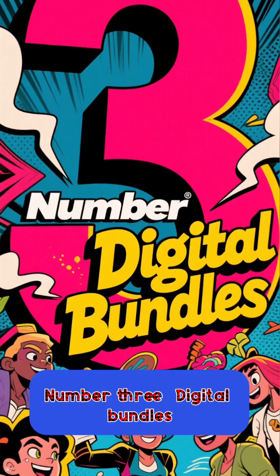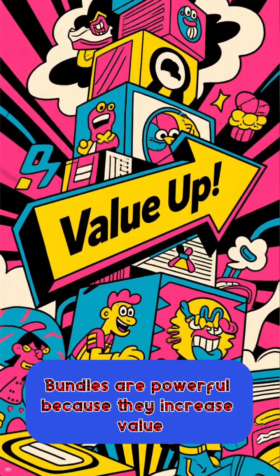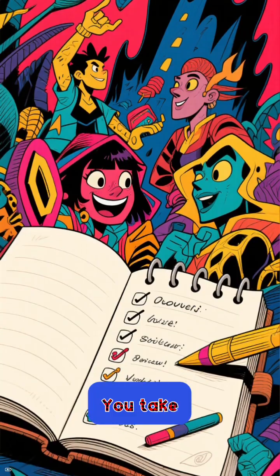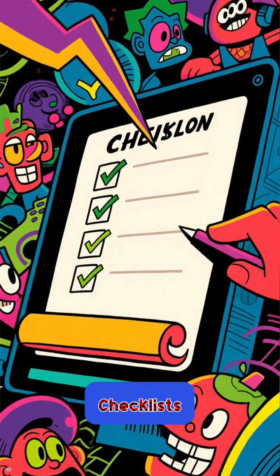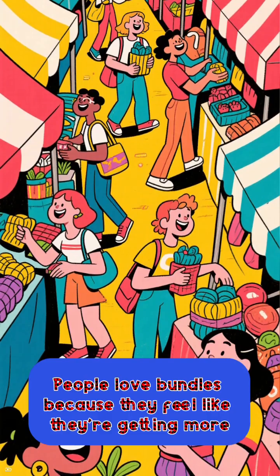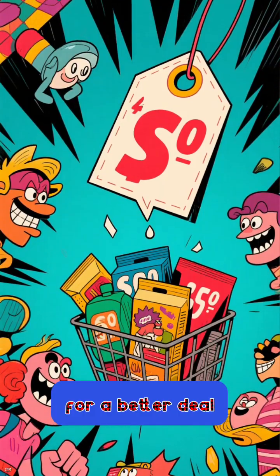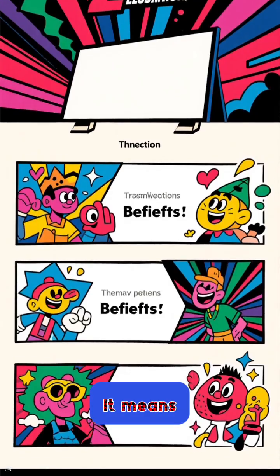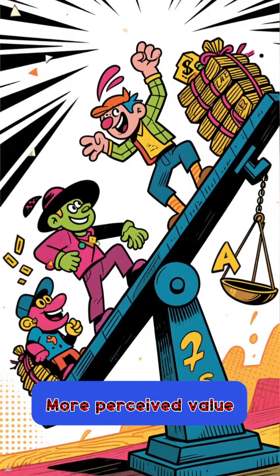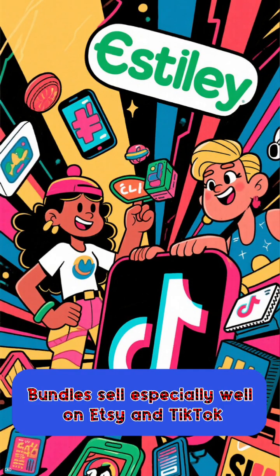Bundles are powerful because they increase value without creating something new from scratch. You take templates, guides, checklists, and resources, and combine them into one product. People love bundles because they feel like they're getting more for a better deal. And for you, it means higher prices, fewer products to manage, and more perceived value. Bundles sell especially well on Etsy and TikTok.